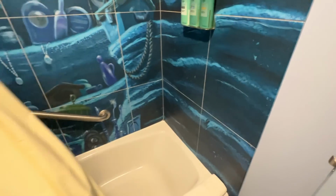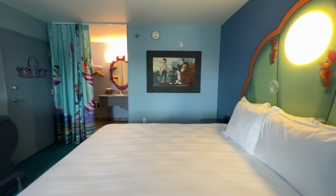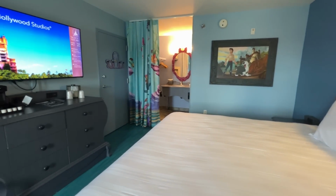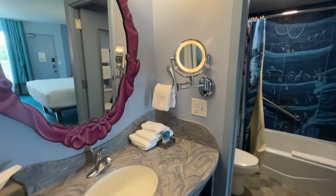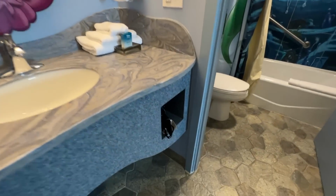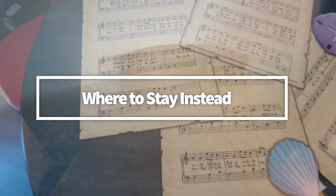I can't even be like, well, it costs more because it's on the Skyliner route, because Pop Century also has Skyliner access and cheaper standard rooms with beds that fold up into the walls and have been remodeled. So unless you have a kiddo who's head over heels for Ariel, you might find better deals with potentially more space in those recently renovated rooms at the other value resorts. So where to stay instead?